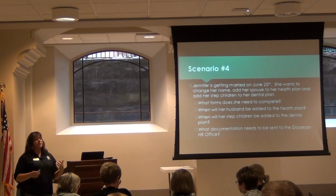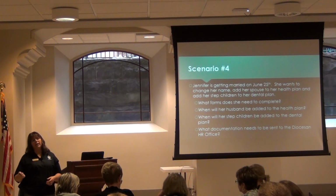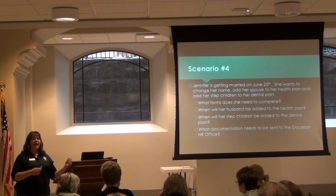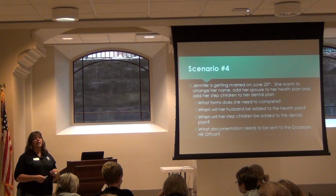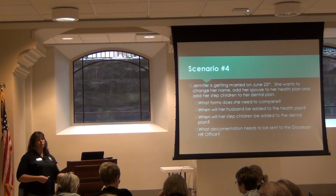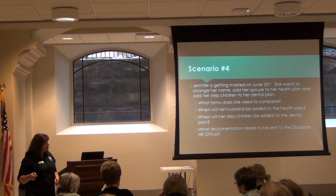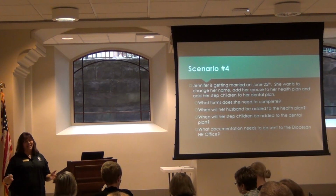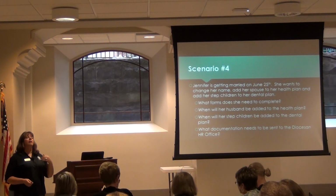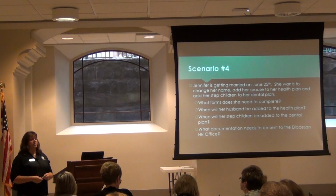When that happens, the employee has 30 days to complete paperwork and get that back to us, but the change takes effect the first day of the next month after the event. So in this case, their marriage is June 25th, and he would be added to the coverage July 1. Now, we may not get paperwork until July 15th, because they have 30 days from the event to fill it out, but we would have to retroactively go back, as would you from a payroll standpoint.